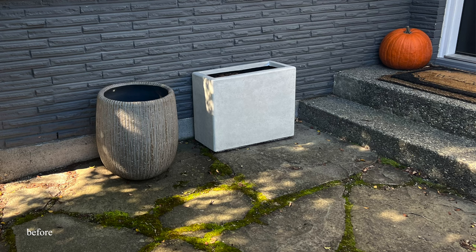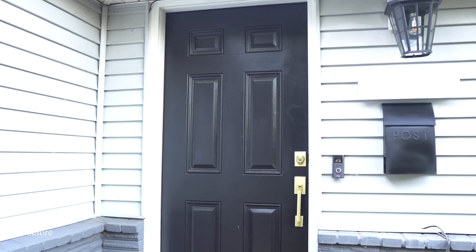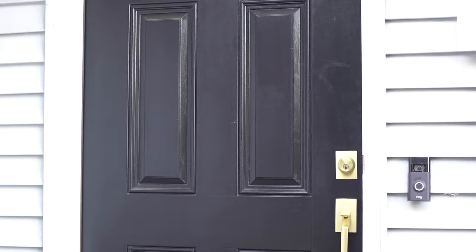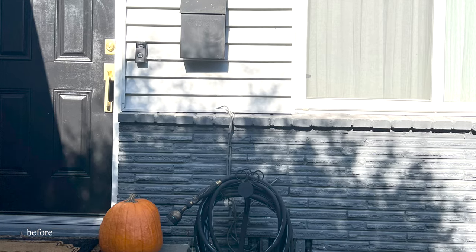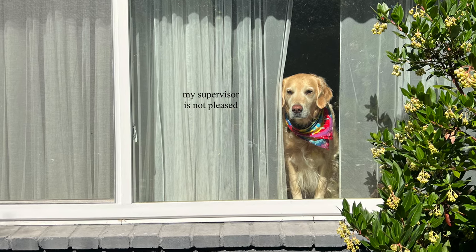Our planters are empty, and they've been empty for quite some time. The garden bed is collecting weeds. It's got some old dying plants in it, otherwise empty. The front door I painted 2 years ago has held up pretty well, but definitely needs a touch-up job. There's generally nothing about this front porch that says come on in, and I notice it every time I walk up to our house.